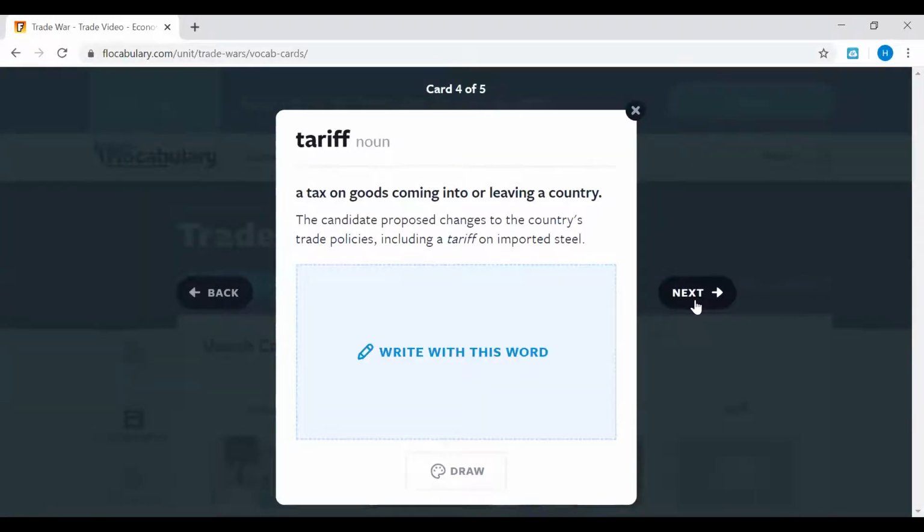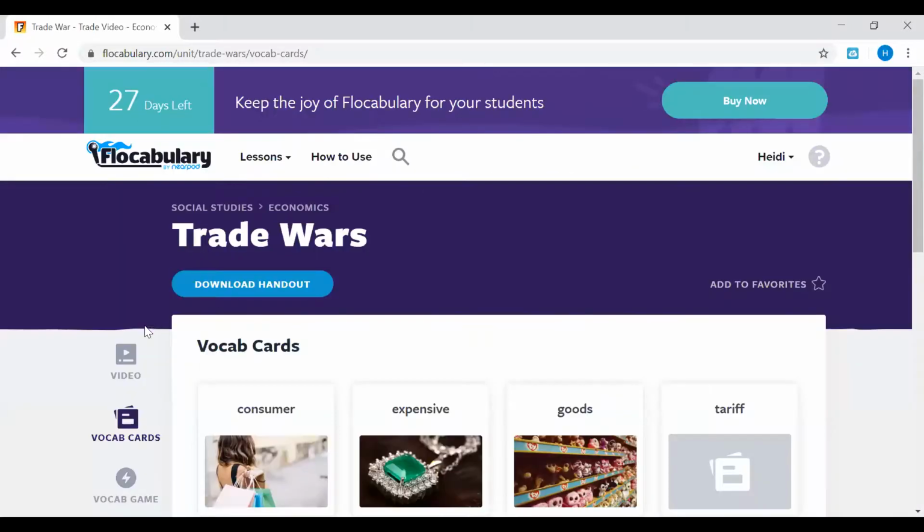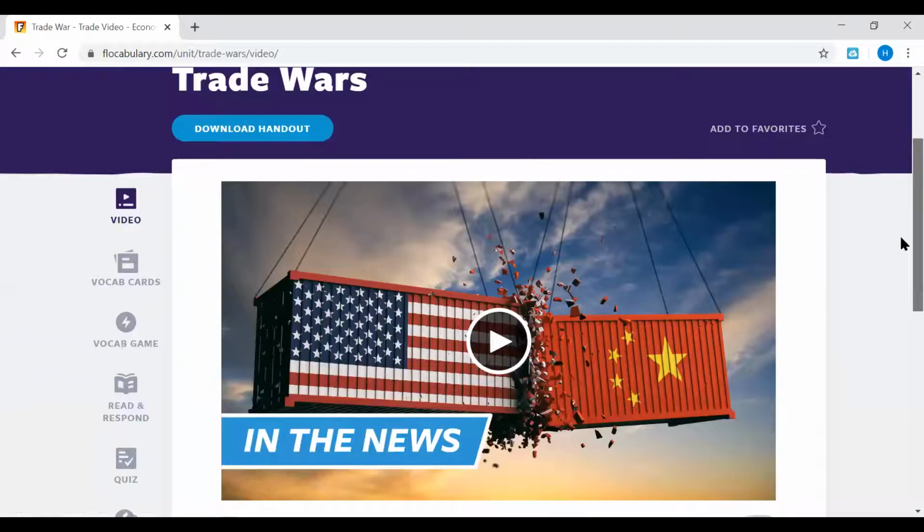Tariff, a tax on goods coming into or leaving a country. The candidate proposed changes to the country's trade policies, including a tariff on imported steel. Trade, the act, process, or business of buying, selling, or exchanging goods and services. The two countries have an agreement that lets them participate in free trade. They can import and export goods easily. All right, I'm going to just show you this real brief video on trade wars.